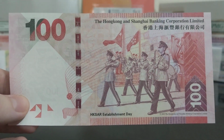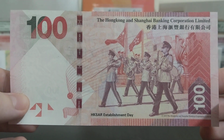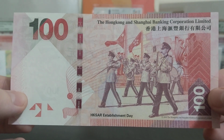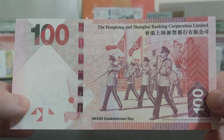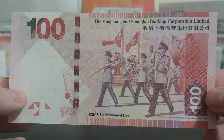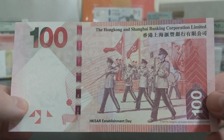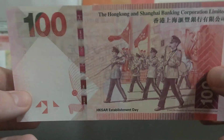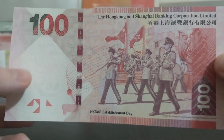I actually really like the design of this, and they probably chose the 100 because the 100 to me seems to be the most common banknote in use in Hong Kong that I see, from cash machines or when I'm spending my money. This is the banknote that I use the most. So yeah, that's the 100.